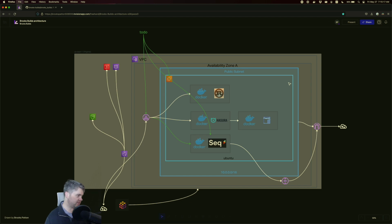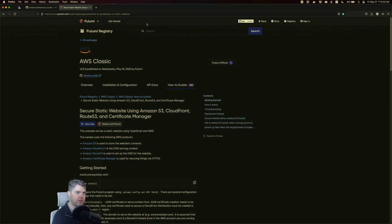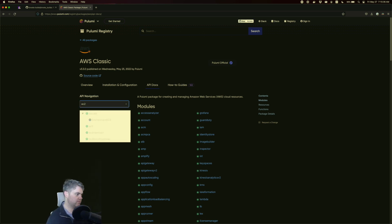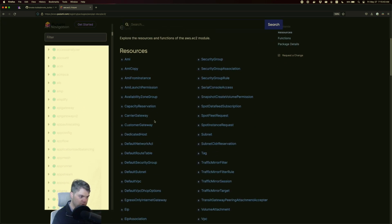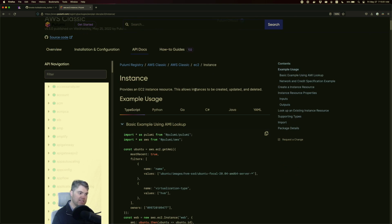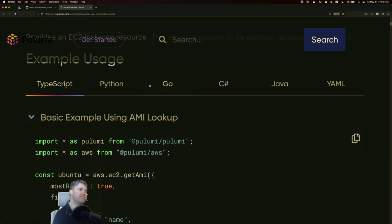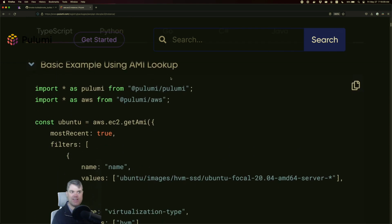We can also go take a look at the documentation for this. Let's see. This is the documentation we were looking at before. Let's go find one for actual EC2. Okay, so here's our EC2. We're looking at instance here. Provides an EC2 instance resource. This allows instances to be created, updated, and deleted. Okay, this is... There we go. Make that entire nice, bright white part of it. The dark mode is not necessarily the best here.